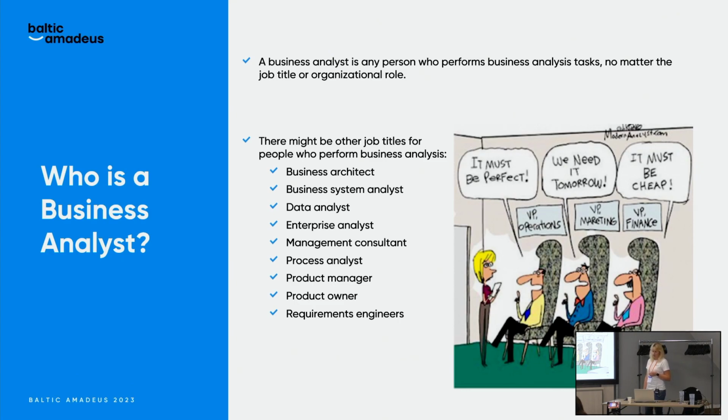So if there is no dedicated separate analyst in the project, it does not always mean that analysis activities are not carried out. And sometimes this analyst role can be covered by another role, like a technical lead or project manager as well.